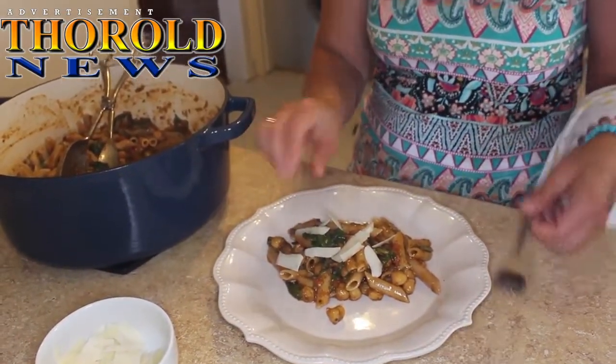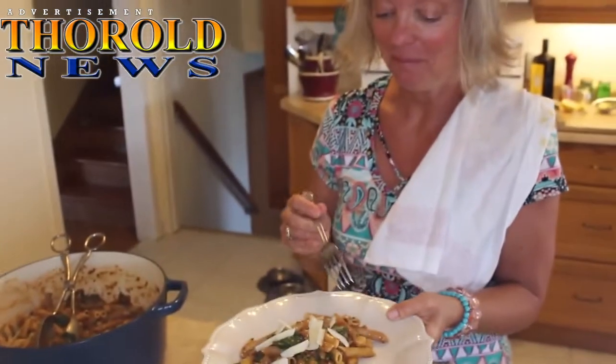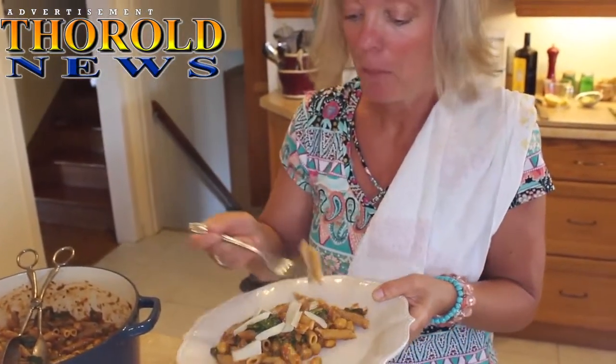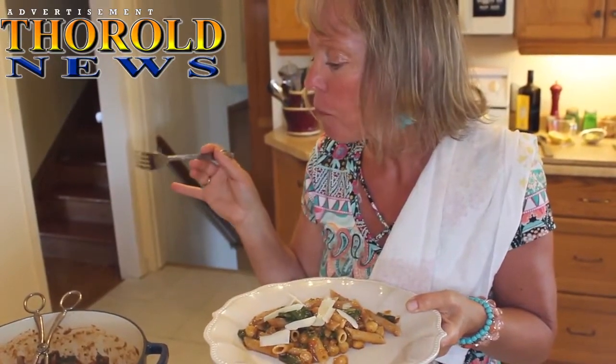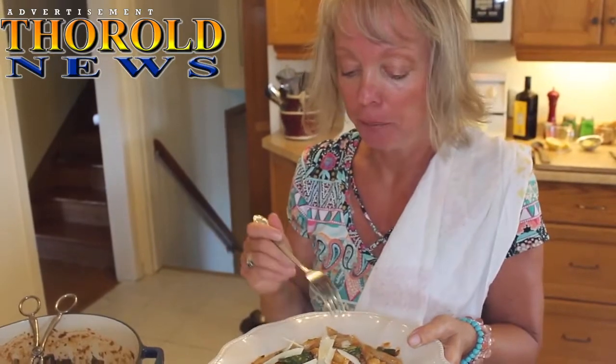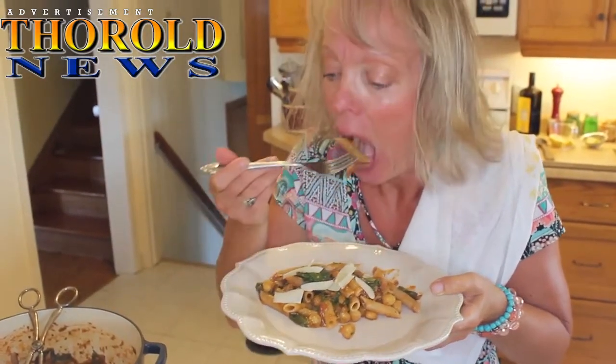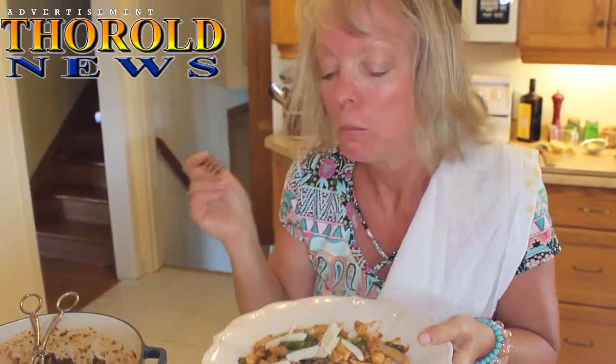And let's see where we're at. The pasta is al dente perfect, and the sauce is clinging to the penne rigate. The garlic's subtle, but it does make for a very interesting undernote to all the other lovely flavors. Enjoy.